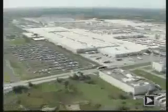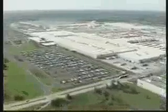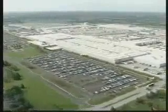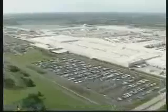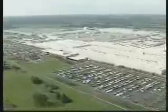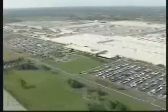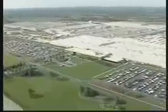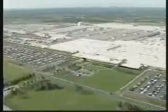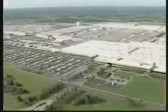Toyota Motor Manufacturing Kentucky is located on 1,300 acres in Georgetown, Kentucky. Its 7.5 million square feet of floor space represents Toyota's largest plant in North America. In fact, TMMK is equivalent to 156 football fields under one roof. TMMK's products include the Camry and Avalon sedans, the Solara Coupe and convertible, as well as V6 and 4-cylinder engines and engine components.